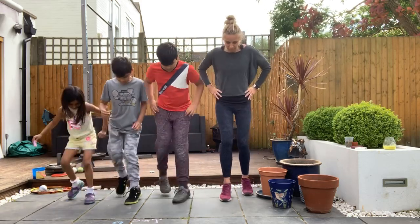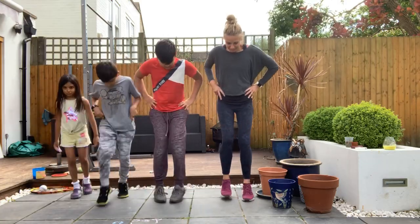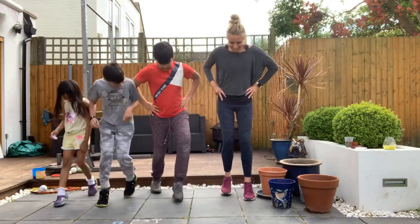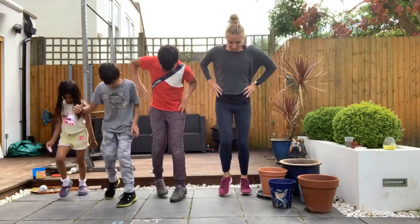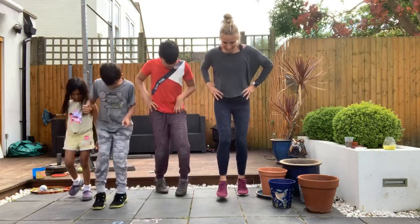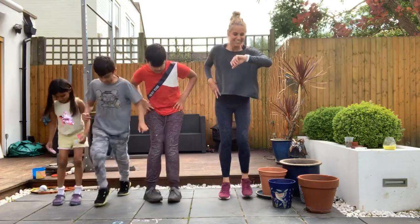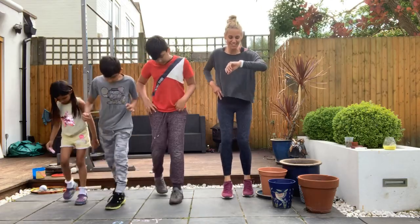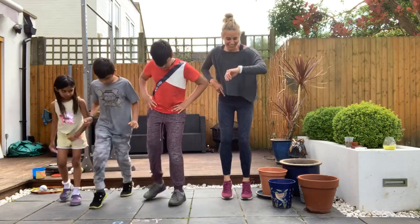Hands on your hips. Keep it going. Seconds to go. Keep going, keep going. Move those legs, move those legs. You got it, you got it.